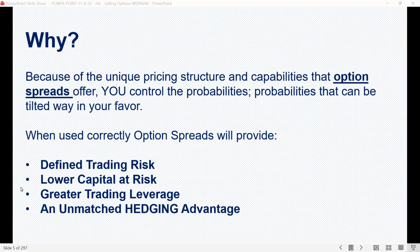You can really lower your capital at risk, which is the thing I love about it. Plus, even with the lower capital at risk, you can get greater leverage if you just know how to do the different option spreads and take advantage of them. And the other thing is options are the unmatched hedging advantage.